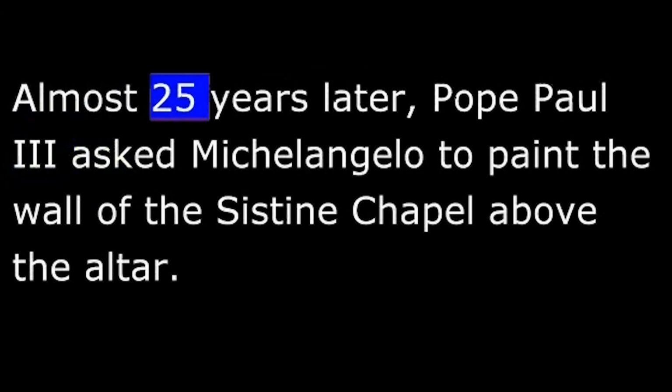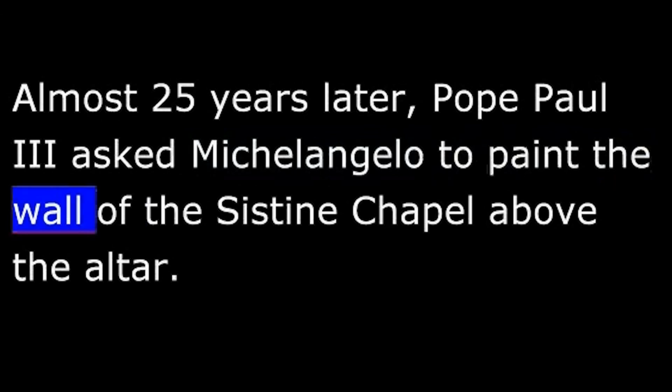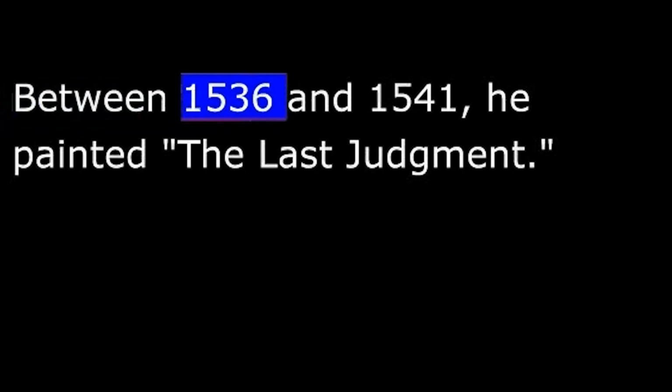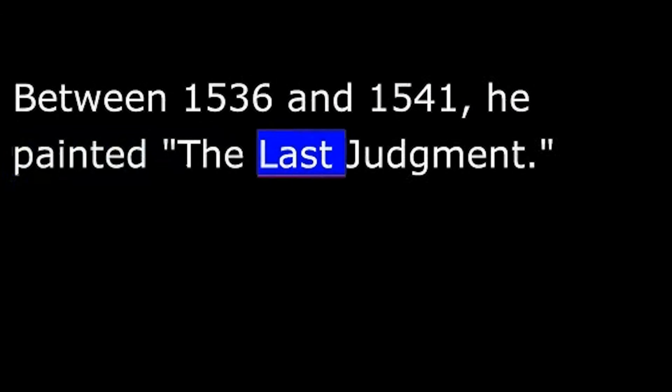Almost 25 years later, Pope Paul III asked Michelangelo to paint the wall of the Sistine Chapel above the altar. This is the structure where religious ceremonies are carried out. Between 1536 and 1541, he painted The Last Judgment. This huge painting includes 300 people.